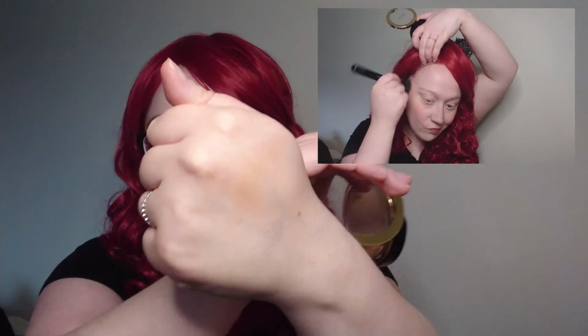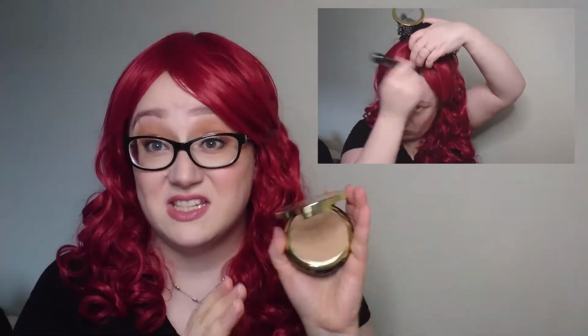I think it looks really good on my skin tone. If you're a lot darker than me, then this is too light, but the formula is really nice. I actually prefer this over the butter bronzer. I think this one is nicer on my skin tone, and it blends out like a dream. The butter bronzer blends out really nicely, but I prefer the color of this one.